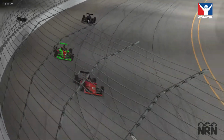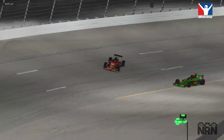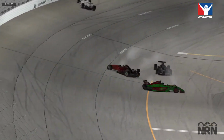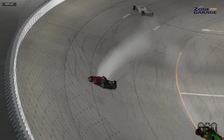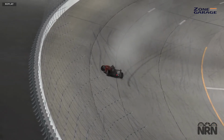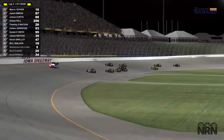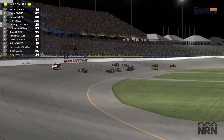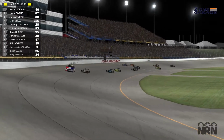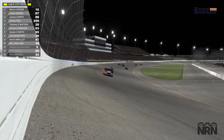Take a look here. Now follow the red number 25. Saw Mack get up into the wall. Cleary turns it down to the inside. Contact with the 34 of Gary DeMoss. And it looks like all 3 of those cars are going to have to head to the pit area. So 1 lap, 1 caution flag.